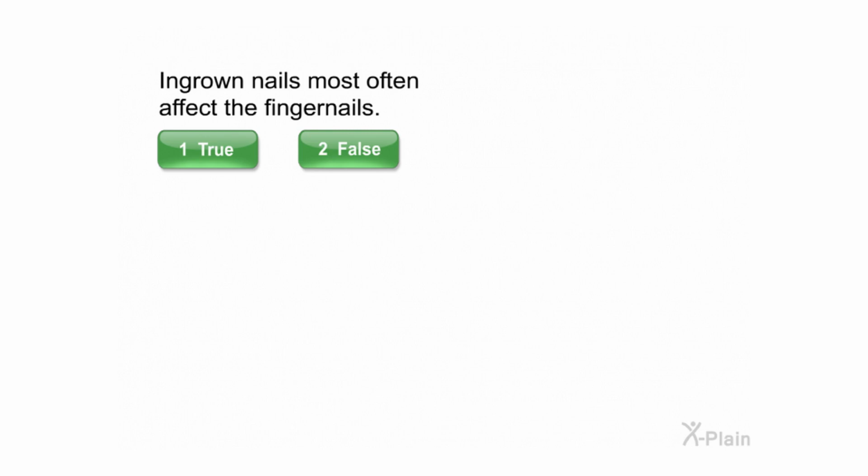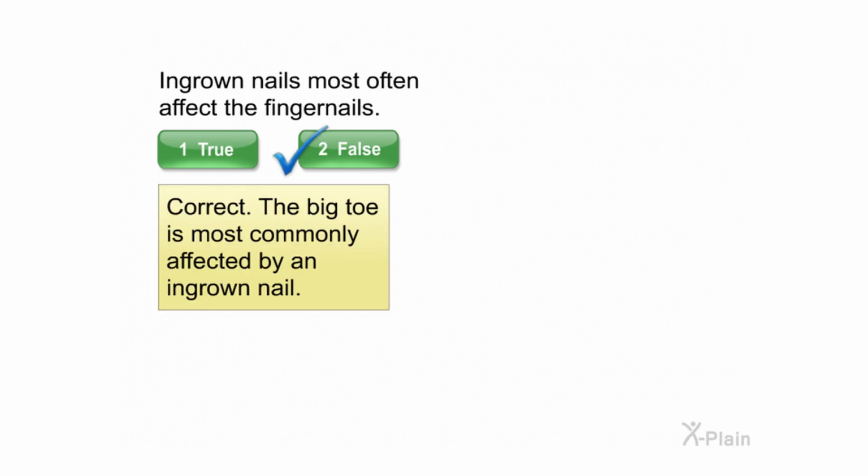Ingrown nails most often affect the fingernails. Select true or false. Correct. The big toe is most commonly affected by an ingrown nail.